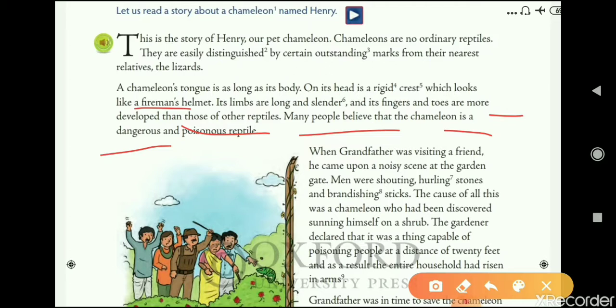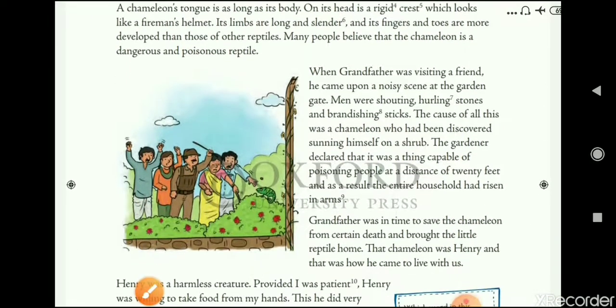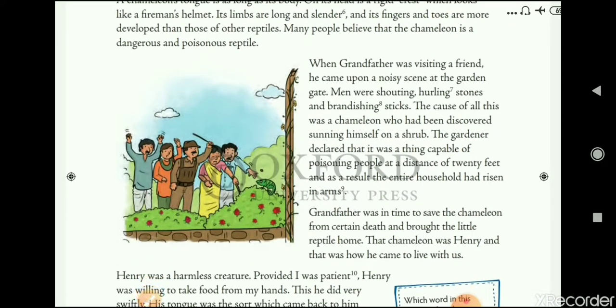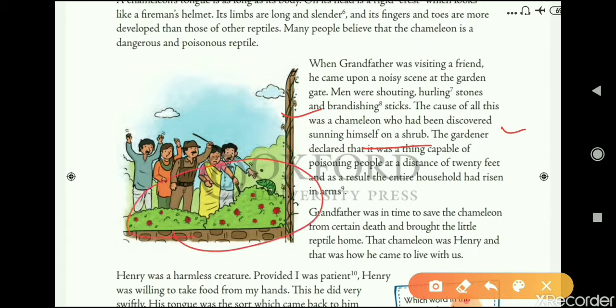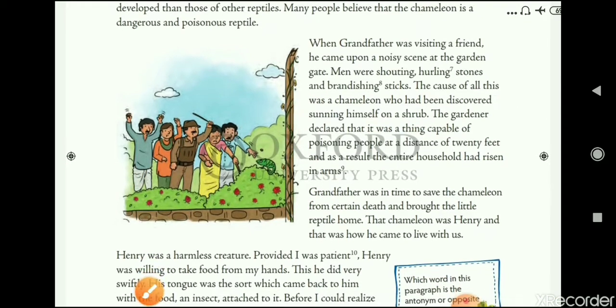Now when grandfather was visiting a friend, he came upon a noisy scene at the garden gate. Men were shouting, hurling stones, and brandishing sticks. The cause of all this was a chameleon who had been discovered sunning himself on the shrub, as you can see here. The gardener declared that it was a thing capable of poisoning a pupil at a distance of 20 feet, and as a result, the entire household had risen in arms.